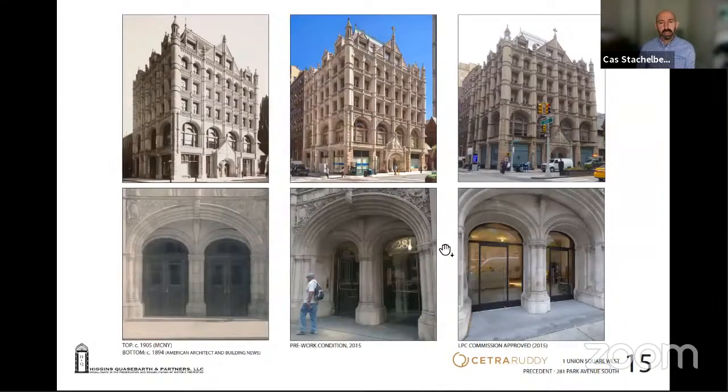We also took a look at some recent commission approvals for similar modifications of buildings of about the same age. This is the Church Missions building on Park Avenue, 281 Park Avenue South. This is a historic view of the building and a view of the entry to that building, which historically had even less glazing than 1 Union Square West. So very small windows with very heavy wood doors set within this portal.